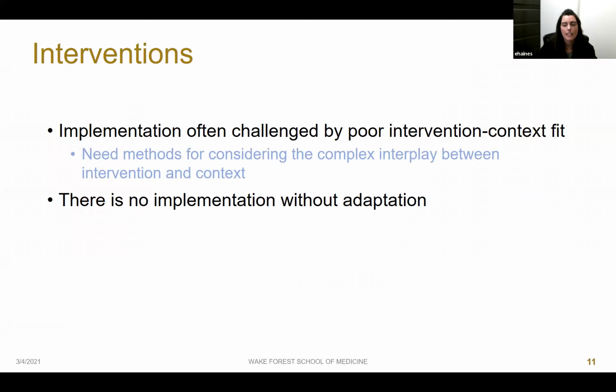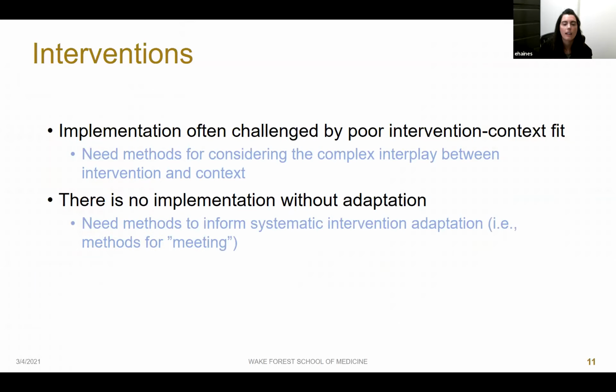Interventions are also rarely designed to address the nuances of multiple changing, very different practice contexts. So there's almost never implementation without some adaptation to local contexts. And yet methods to inform systematic intervention adaptation are kind of in their infancy. And this goes back to the idea of meeting and how we need methods for adapting interventions to align with context.